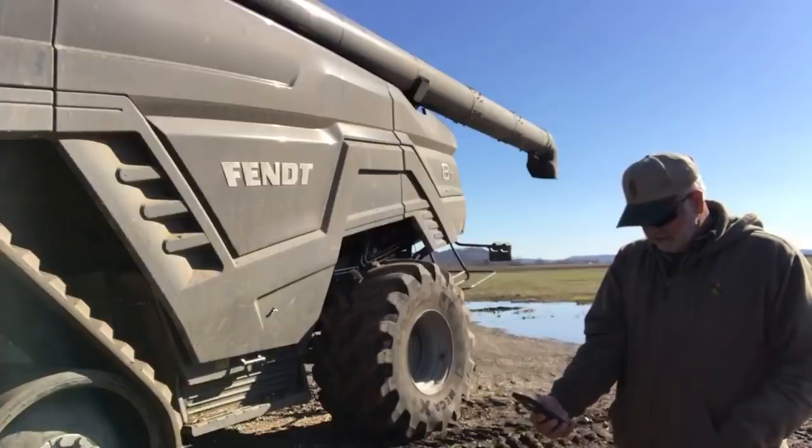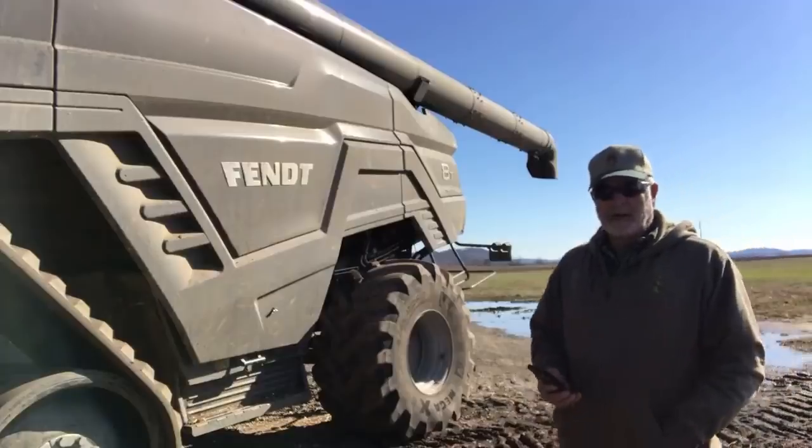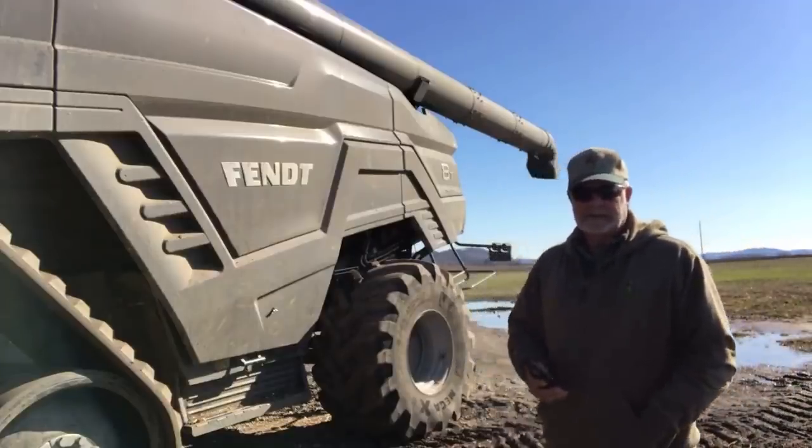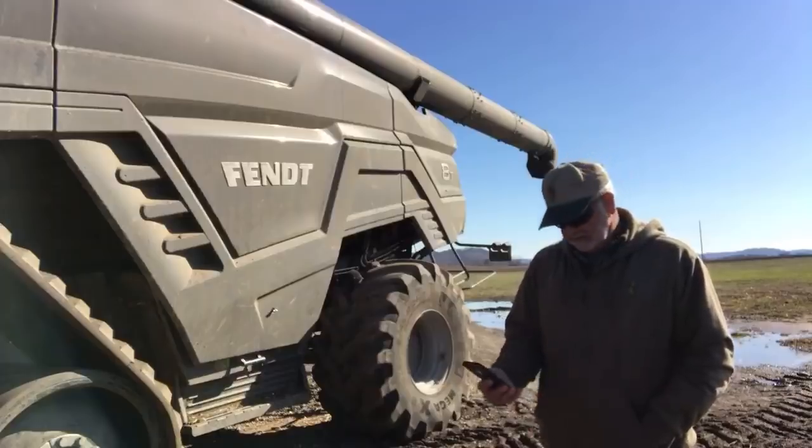Any canola? Haven't seen this combine in canola, no. But I guess up in Canada, I think the guys have seen maybe a little bit of it, not a lot, I don't think.